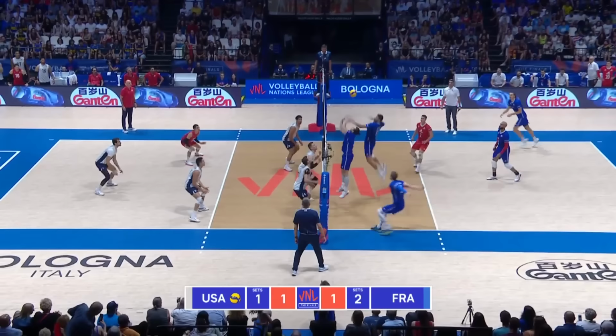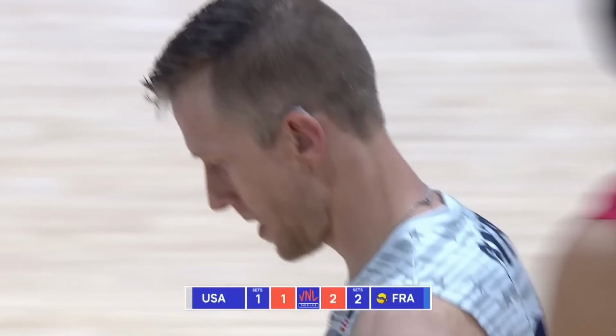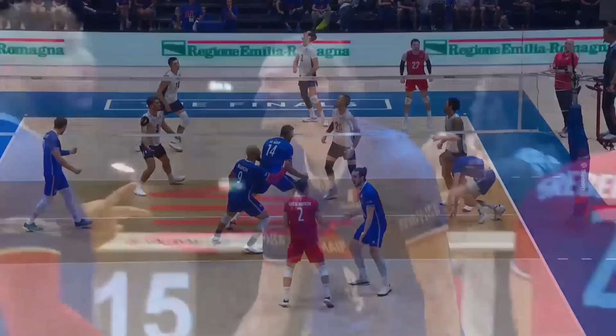Good commit by Smith. There's been a great tussle between him and Le Goff in this match. Oh. Patry's going to score one-on-one. Nwankwo Dutia's like, oh, I got you right there. Patry, again, out of the back row, has one blocker there. Hits it right under that right arm of Nwankwo Dutia.